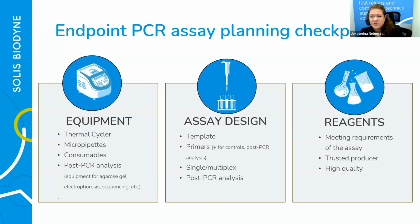But let's find out what the checkpoints are. So, endpoint PCR assay planning checkpoints. Starting a new project can be a challenge. Let's go through 3 points which I have compiled. First, make sure you have access to all equipment that is required for the assay. You will need at least a thermal cycler, micropipettes, consumables like tubes, pipette tips, etc. And you have to think about what kinds of post-PCR analysis you want to perform. Depending on that, you will need either equipment for agarose gel electrophoresis, or maybe you want to do sequencing or mass spectrometry. You have to think ahead, what will you need?